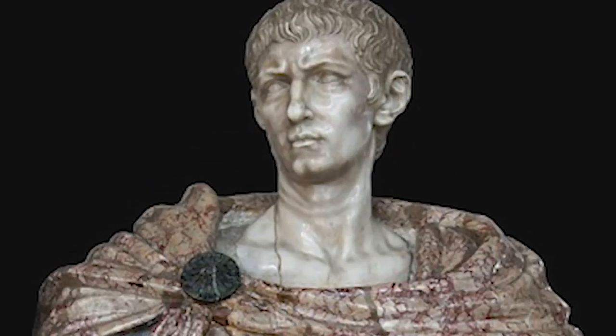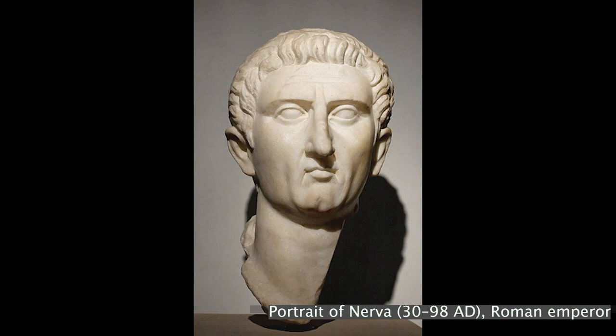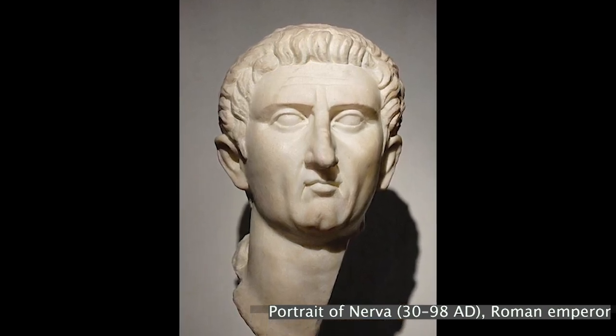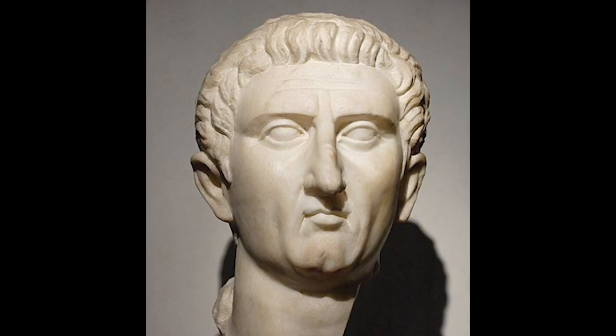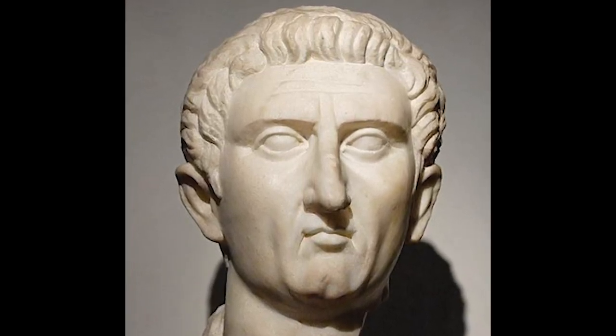Romans admired Greek-style art and brought Greek artists to Rome and even copied their style. But they preferred lifelike details that showed their imperfection. For example, look at this statue of a Roman emperor. Can you see? This statue isn't idealistic at all, even though he was the emperor of Rome. Was it because of his confidence?